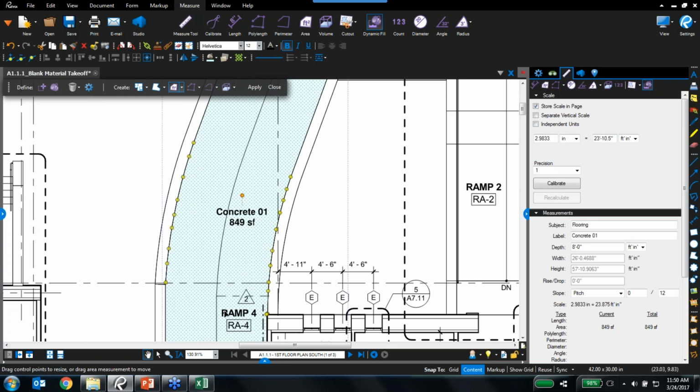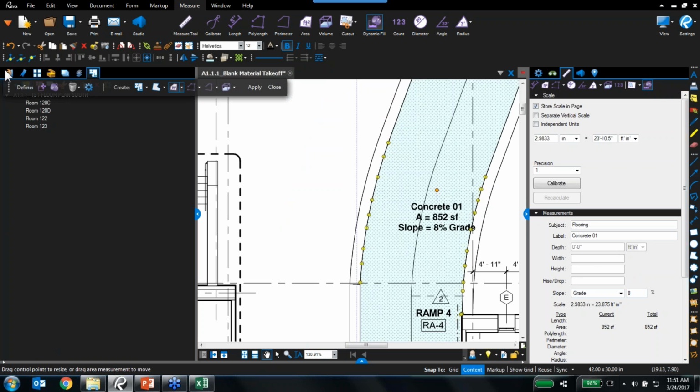However, this is a ramp, and ramp 4 actually has a grade of 8%. It's a little steep, a little past those ADA guidelines, but here we go. Ramp 4 with our slope of 8% is now 852 square feet. And if I take that grade off, we go back to having 849 square feet. So put that back on. This comes into play really and gets really cool once we start looking at roofing.